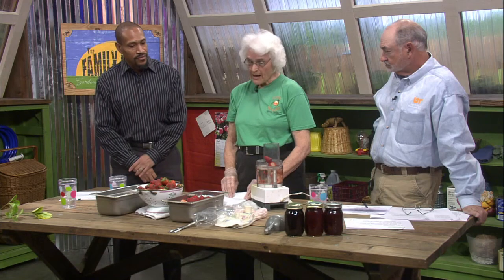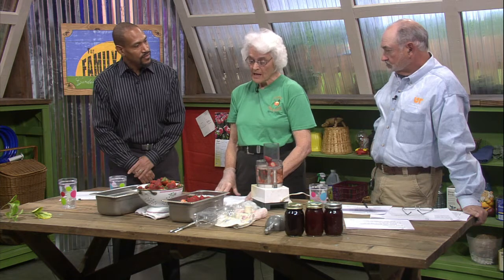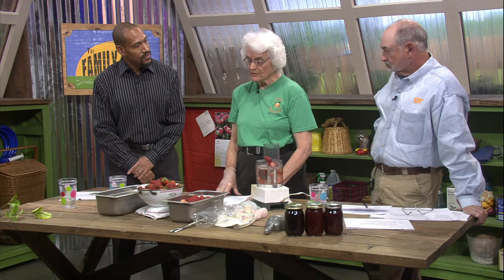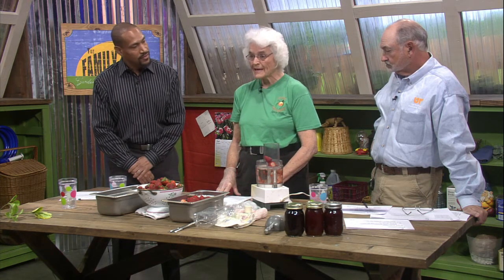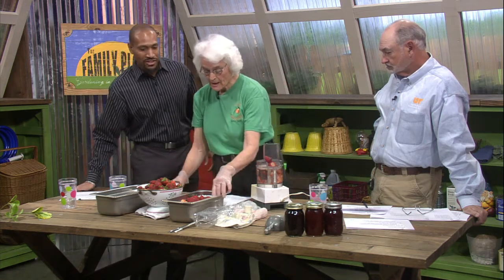And after the second day in the refrigerator, they tend to dry a little bit and not look quite as fresh. They're certainly still usable and still delicious, but they kind of lose their luster just a little bit. And when you get ready to do your freezing, I'd like to show you a little bit about what we call the capping process. Well, let's show us the capping process.